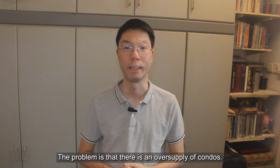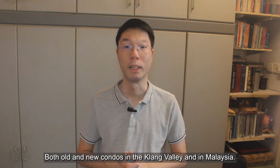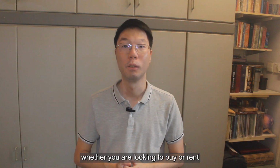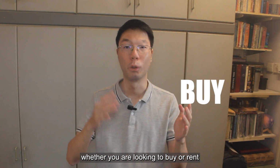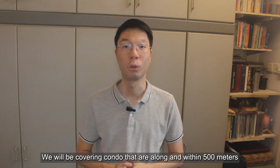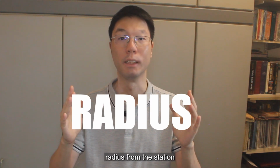The problem is that there is an oversupply of condos, both old and new, in the Klang Valley and in Malaysia. To help you narrow down your property search, whether you are looking to buy or rent for your own stay or for investment, we will be covering condos that are within a 500 meter radius from the station.